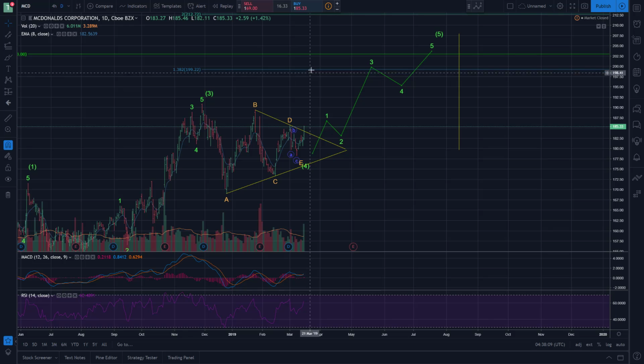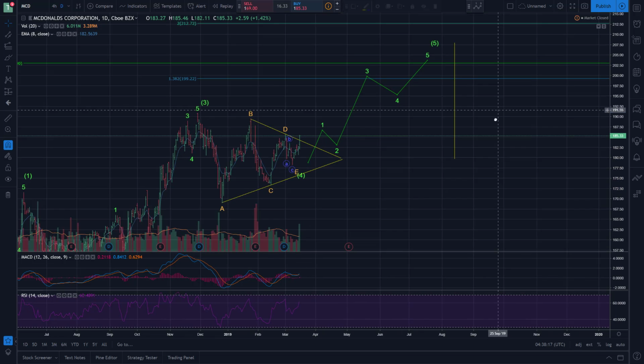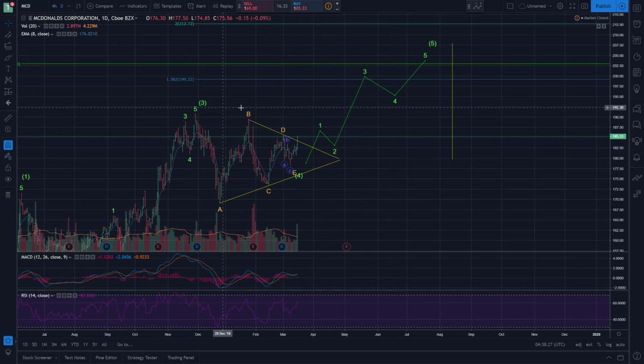And then we have the 1.32 reverse fib of the largest part of the triangle here, the A wave. That gets us to basically 200, 199.22. And then the 2.0 multiple of that A wave reverse fib is 212.72. There's some other relationships as well, but basically we're looking for a good move to 200 plus, just as kind of a minimum.